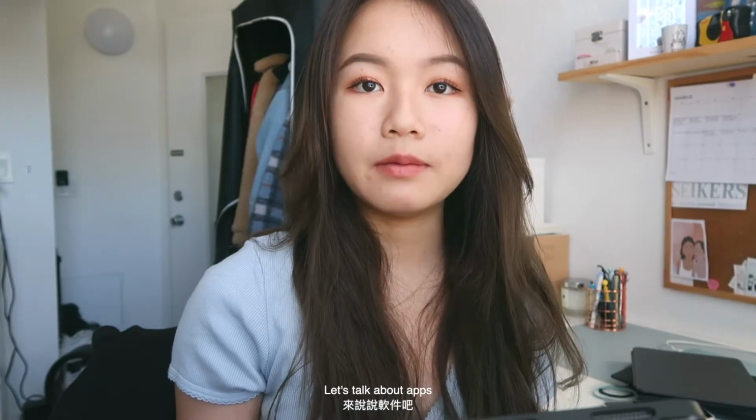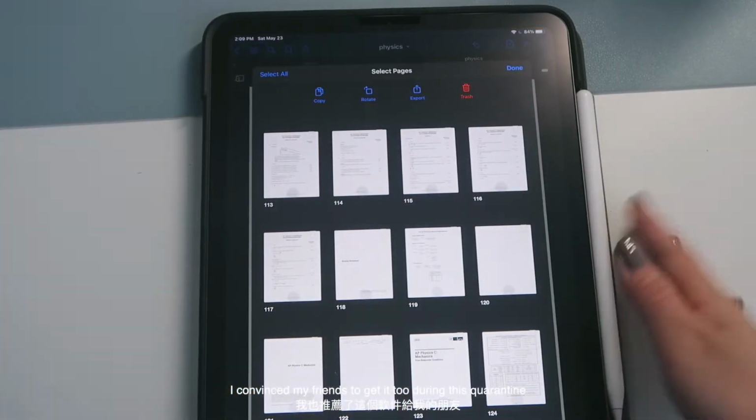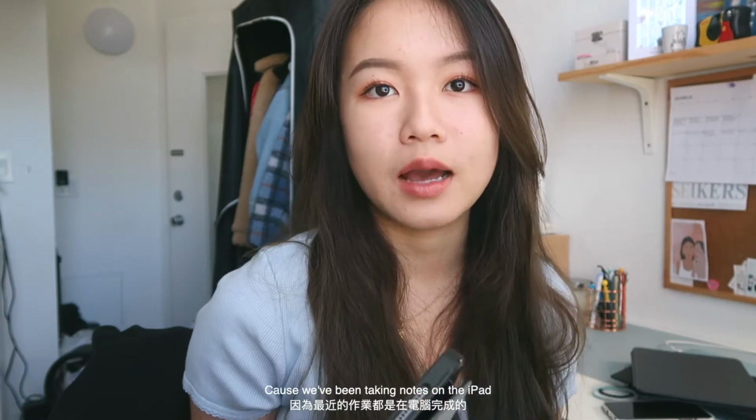Okay, now let's talk about apps that I use on the iPad. GoodNotes, that's the one I use the most. I've convinced my friends to get it too during this quarantine because we've been taking notes on the iPad instead of writing on paper. GoodNotes is a very, very popular app for the iPad.